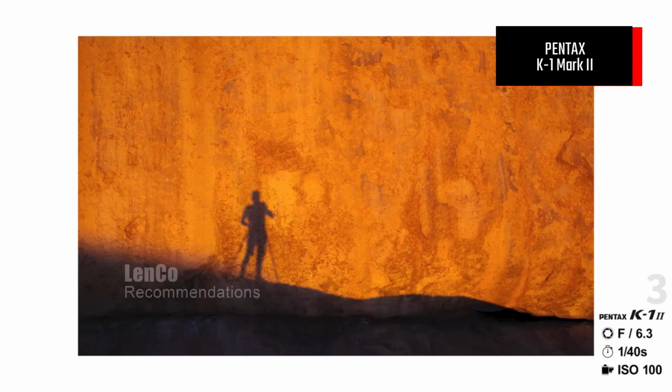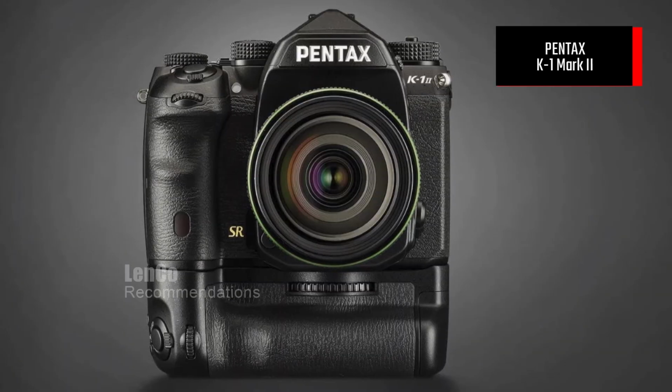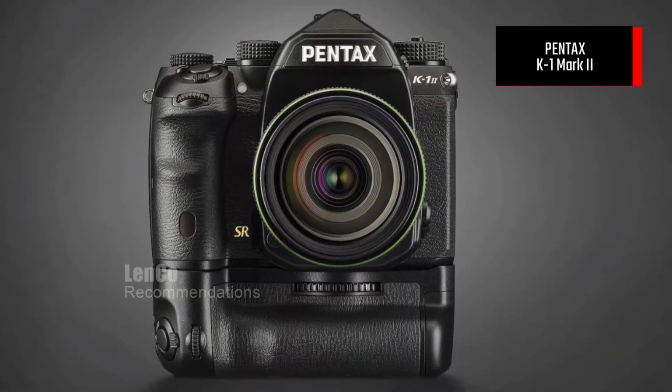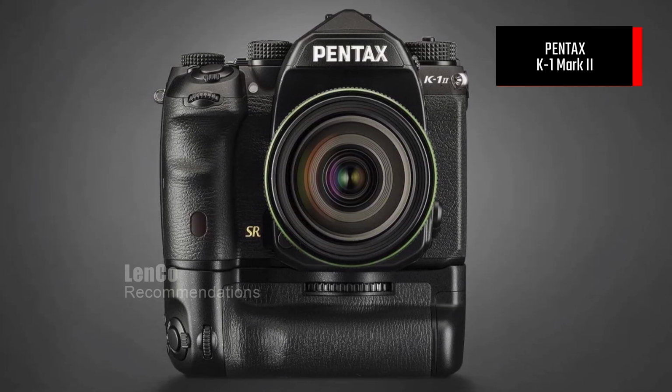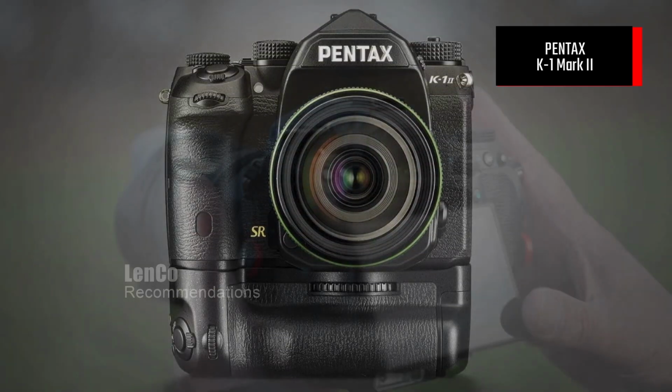The K1 Mark II has some other cool features, such as built-in GPS with electromagnetic compass and Astra tracer function, which can help you capture amazing star trails and night sky photos.